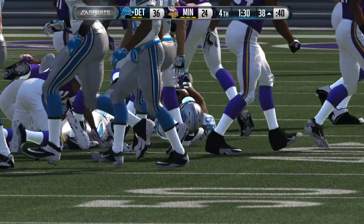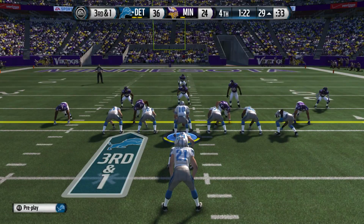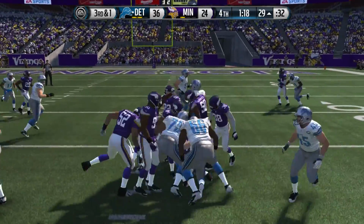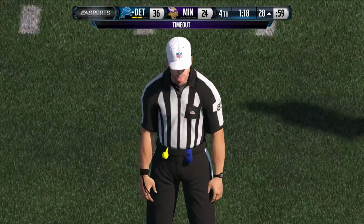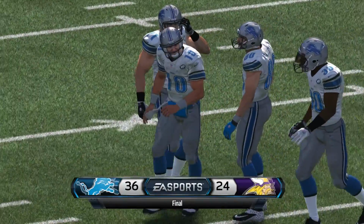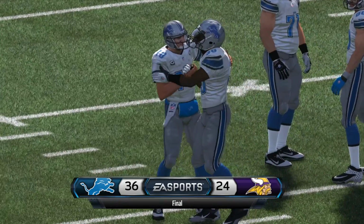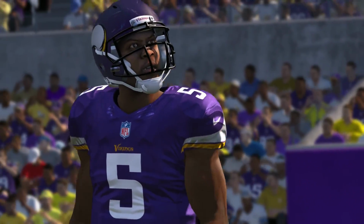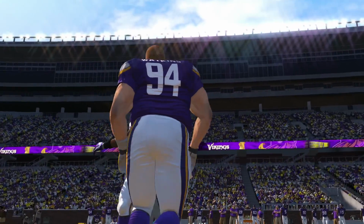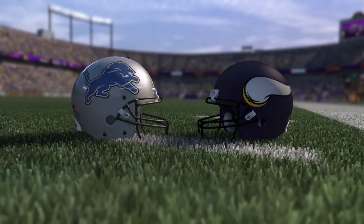And all they need to do now is pick up this first down on 3rd and 1. Gerhardt with the carry, and he's just going to make it to that first down marker. And the Lions can breathe a sigh of relief here, getting the victory today over the Vikings, sweeping the season series. And they get the victory 36-24 over Minnesota.